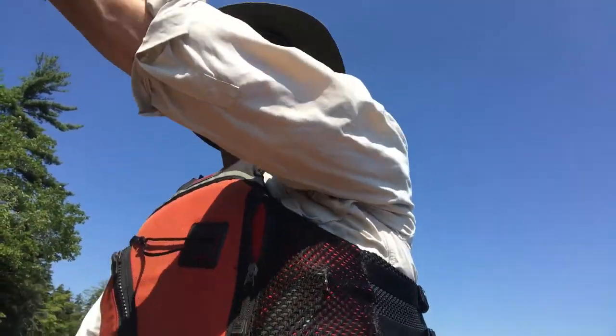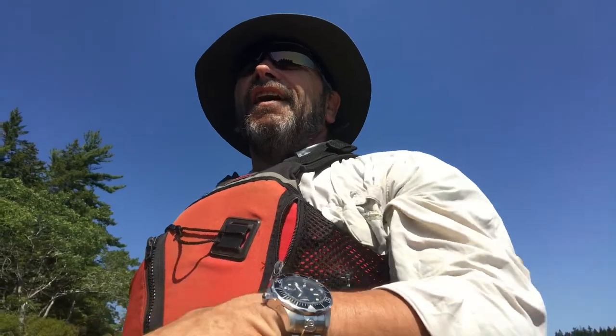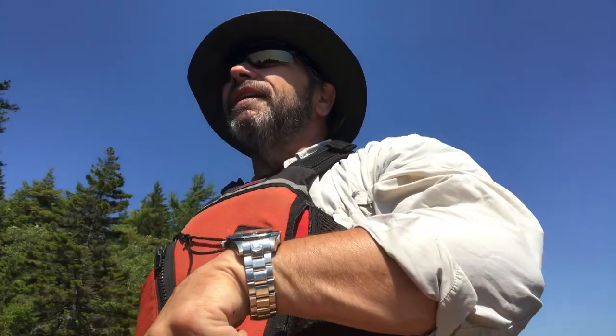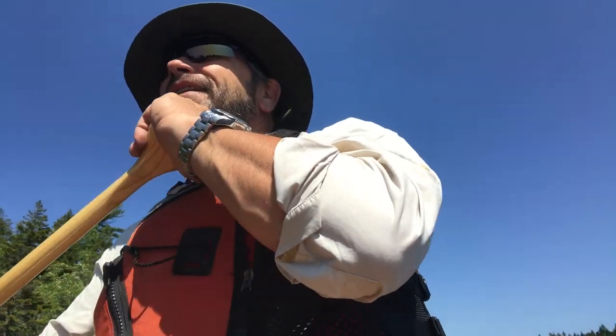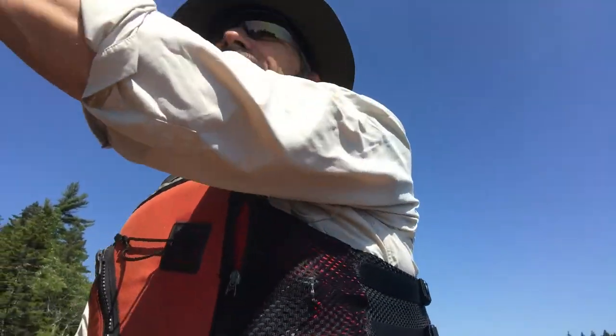The wind just seems to be a factor. The calm days are few and far between, and there always seems to be some kind of a brisk wind paddling here. But hey, it's a small price to pay to get out and have a little bit of solitude.